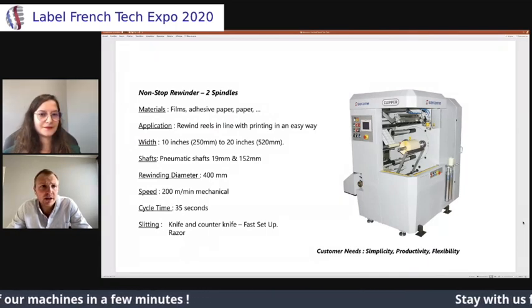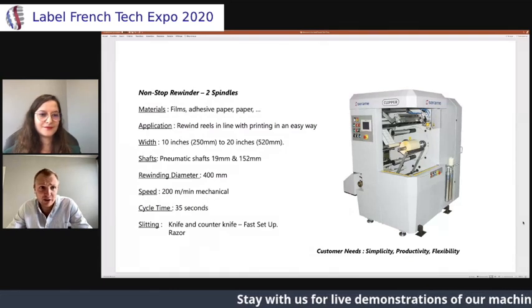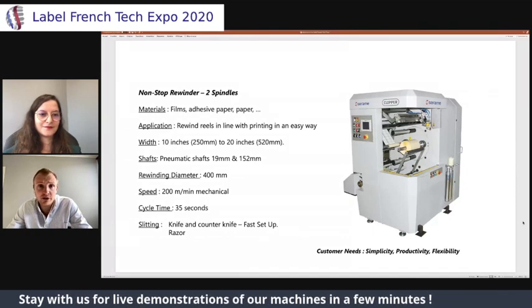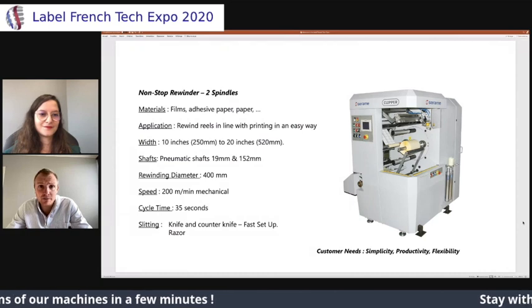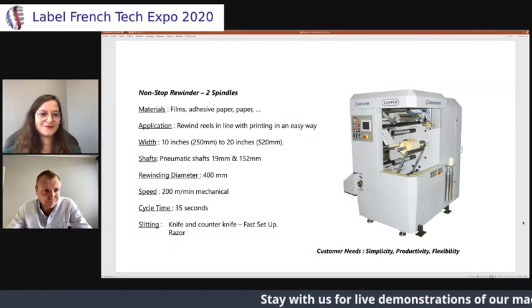What you have to know is that all our non-stop rewinders are compatible with any kind of printing machine, whether it be flexo, digital, or offset, such as our partner CODIMAG. But we're also compatible with finishing and embellishing machines, like our friends from GIC or SMAG.